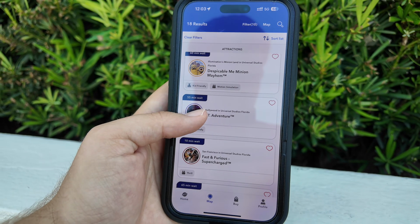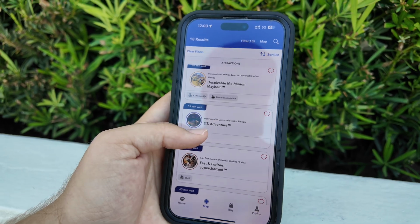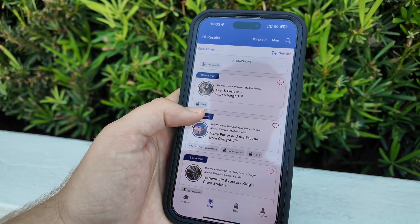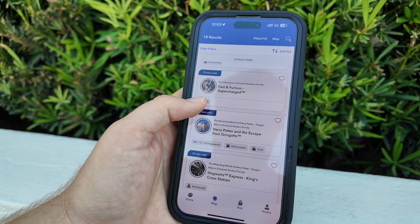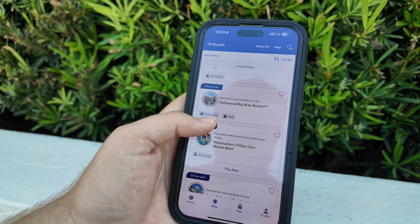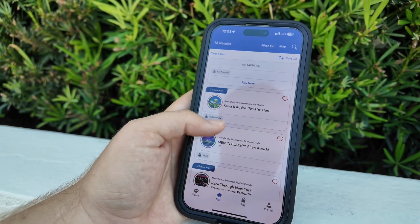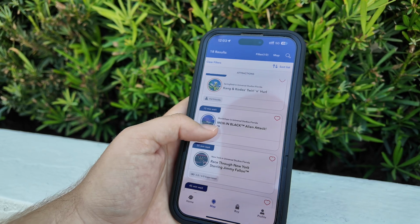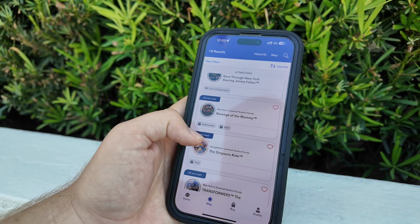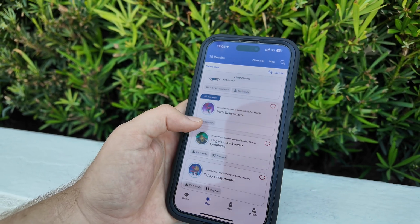Either way, let's go ahead and see what wait times are like today. So it does look like Despicable Me Minion Mayhem is currently a 60-minute wait. E.T. is 55. 65 minutes for Gringotts. Hogwarts Express is 15, surprisingly. Fast & Furious 10. Rip Ride Rockit 50. Minion Blast 25. Dang, okay then. Alien Attack is surprisingly 15 minutes. Not bad at all. Mummy is 45. Simpsons 20. And then Transformers is 60 minutes.